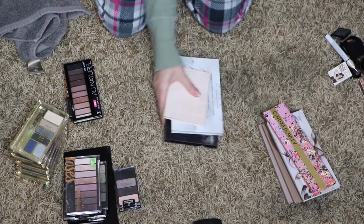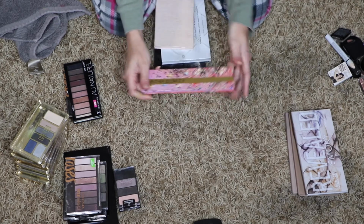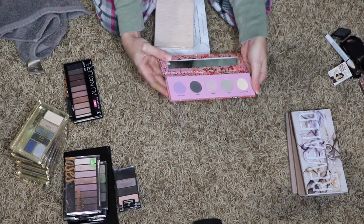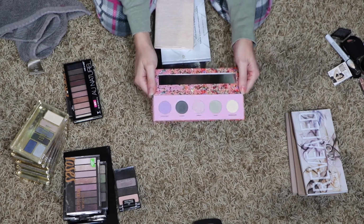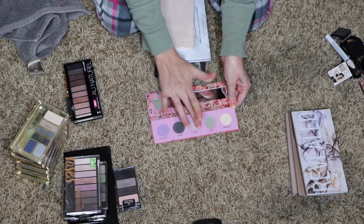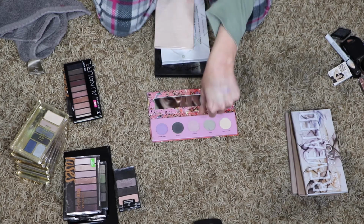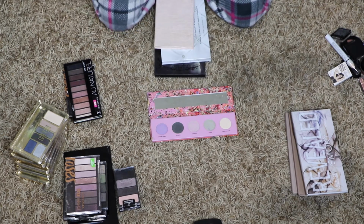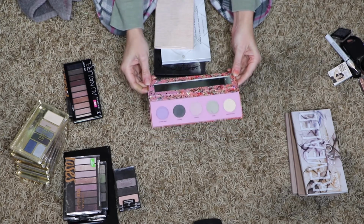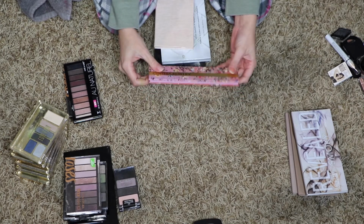Okay, let's go to this stack next here. These are kind of just miscellaneous palettes that I have. This is a Cynthia Rowley palette. I'm not really sure whether this is in with my drugstore stuff, so I'm not really sure how much this costs. But my sister gave this to me last Christmas, and these colors are so fun, and I love playing with them. They're beautiful. They have a lot of pigmentation. They blend beautifully. I believe she got it from Birchbox if you want to check it out. But it's just really fun, and I don't have a lot of pastel type stuff in my collection, so I'm definitely hanging on to that one.